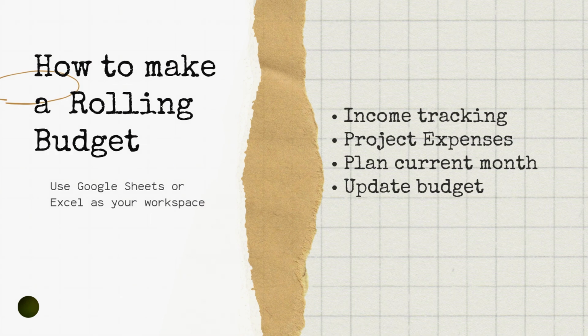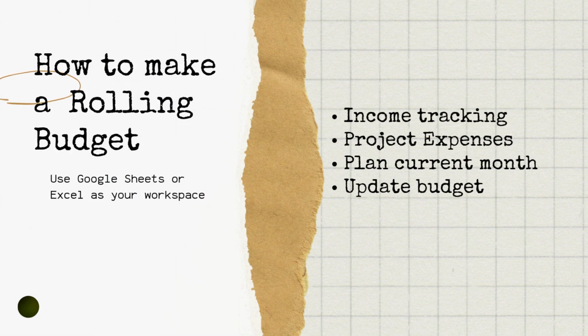So let's say you want to create a rolling budget. We can work with 3 months. So the first step is to build the 3 month forecast, okay? You can use Google Sheets or Excel as your working space. What you need to do is to track your income sources. For example, your salary, maybe you're getting $2,500 from freelance work, $1,000 from passive income, 500. Now it depends what you're getting, because even salaried people can still adopt this.